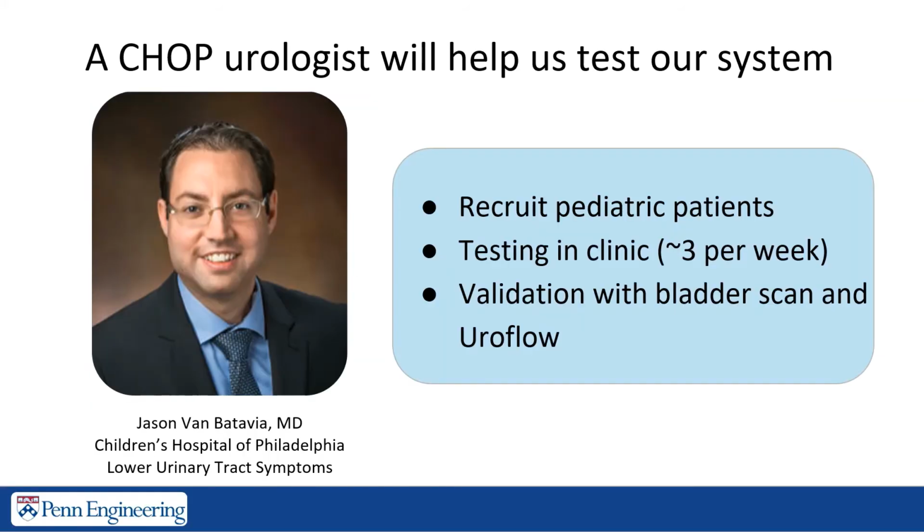We met a few times with Dr. Van Batavia, a pediatric urologist at CHOP, who was very excited about our project and eager to help us test it on patients. He agreed to help us recruit patients and allow us to test in his clinic, estimating 3 trials a week based on his patient schedule.